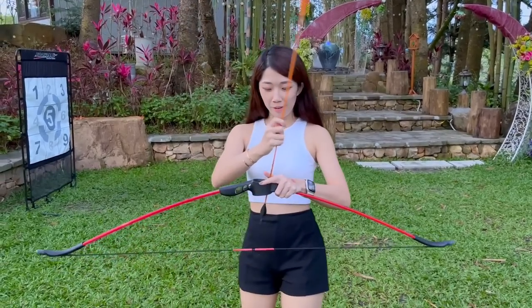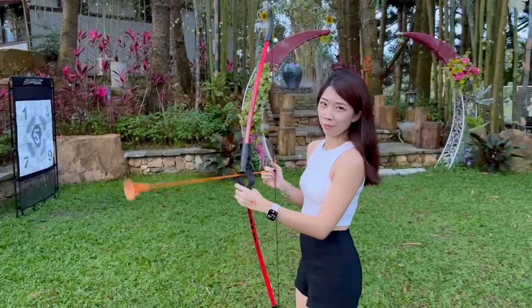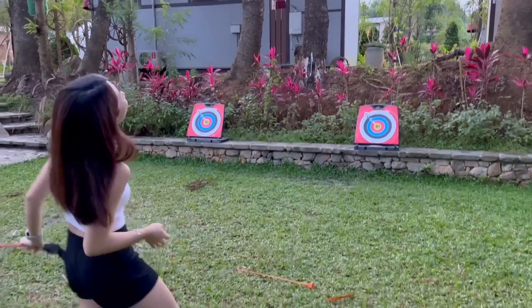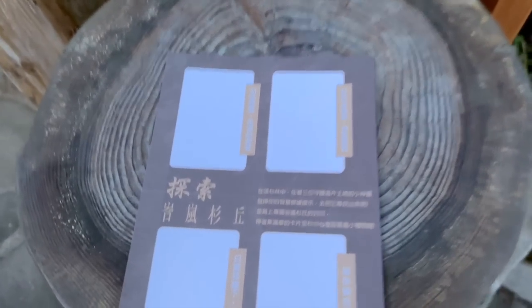So they also have a place for archery, and now we're trying to hit the target. Actually, I've never played it before, but let's see. We need to go and find 4 stamps.